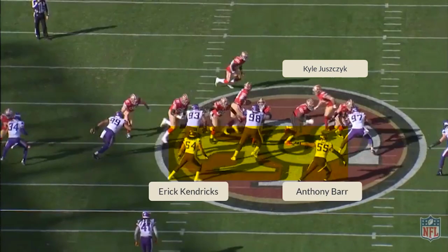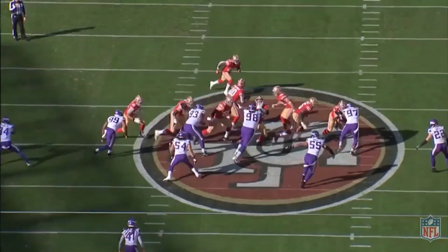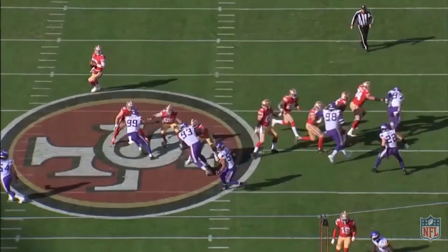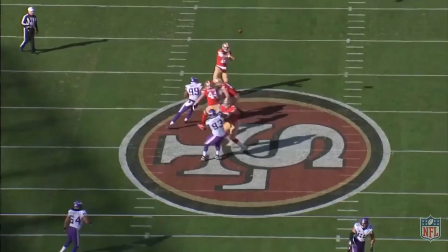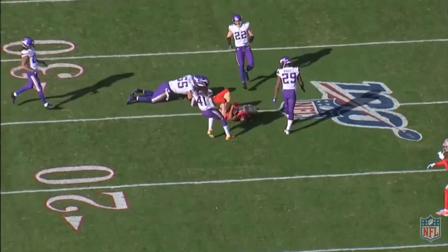Look at the signal that Anthony Barr is giving to Kendricks, keeping him in the box. And look at the O-line. They're coming off strong. They all have their backs low. And everybody gets a plus for that because that's a good fake that they sell to the defense. Holds them in place while they go over the top. Now they're in chase mode, and that has everything to do with the fake from the O-line and the fullback.